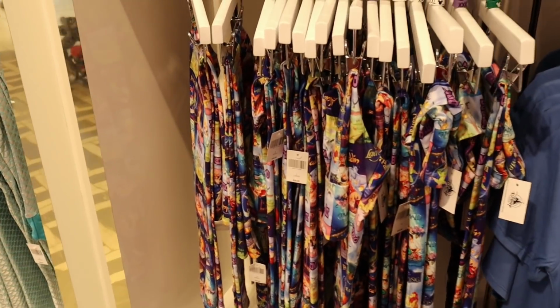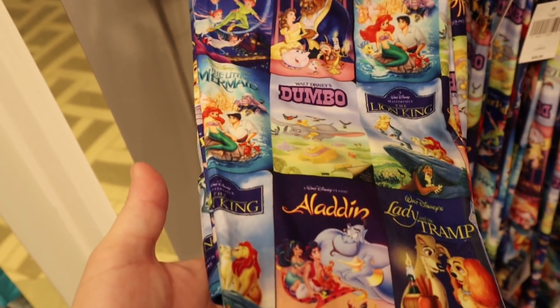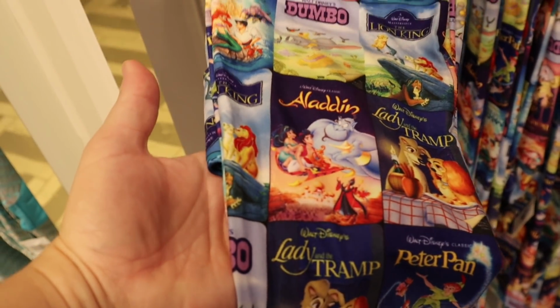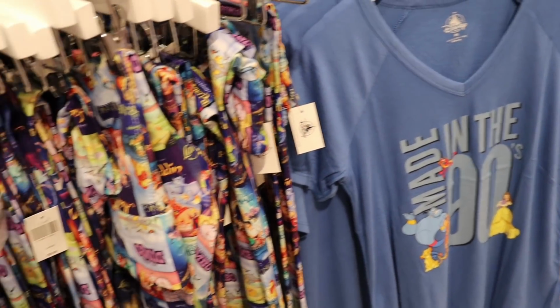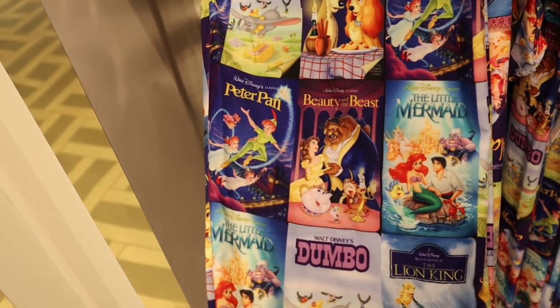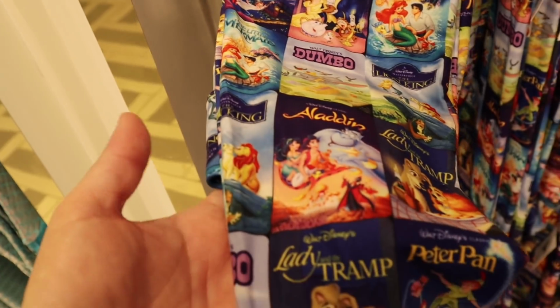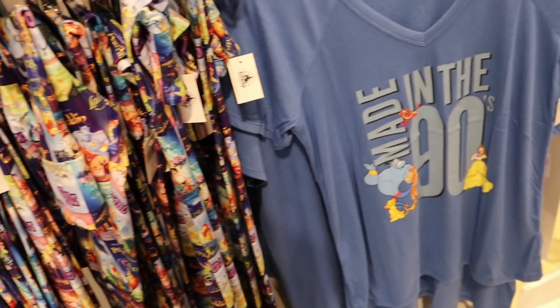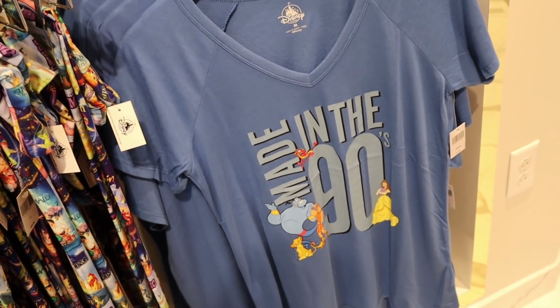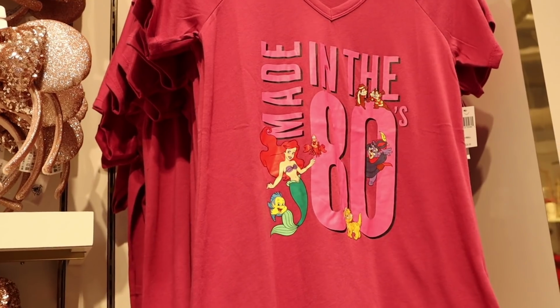Okay, so I'm jumping off the Christmas train because these are brand new leggings. They are the classic movie posters. I love this. And it's all the 80s movies. No, it's not. Just kidding. It's all the movies from the 80s and the 90s, so this will go with the Made in the 80s or Made in the 90s. Again, $39.99 for the leggings. And the Made in the 90s and the Made in the 80s are $34.99 each.